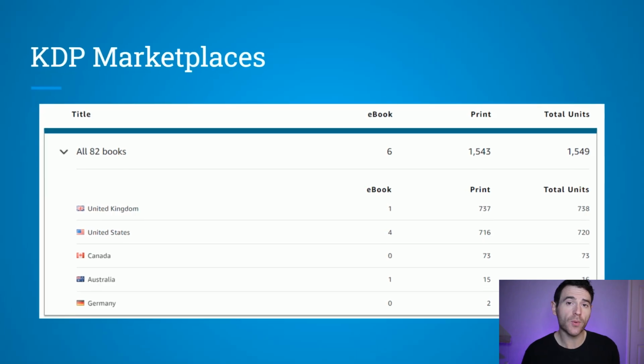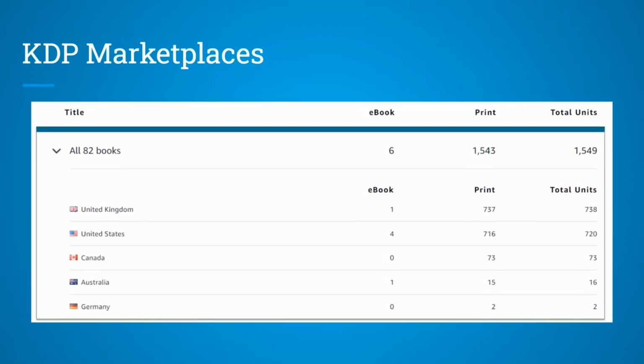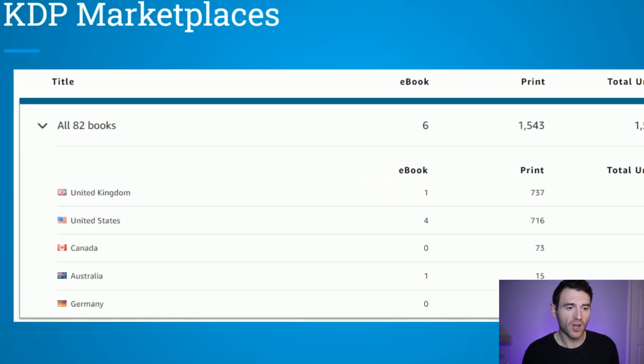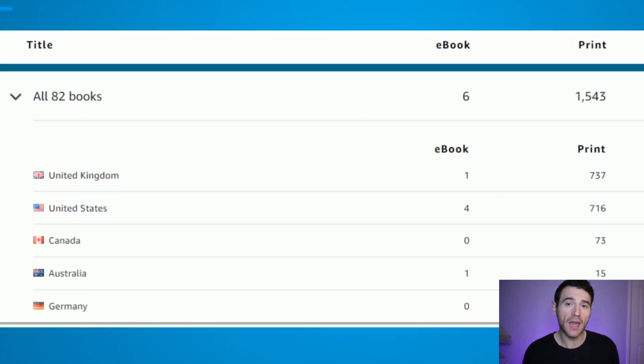In terms of where we were getting the sales, this was the first month where the United Kingdom took over the United States. And that's because some of my word search books are based in the UK and they've been performing really, really well for me. But as you can see here, out of the 1,500 odd orders, the vast majority are from the UK and the United States. All but 6 sales are paperback, and those 6 ebook sales are either going to be my mid-journey prompt guide or some of my high fiction that I've written previously.